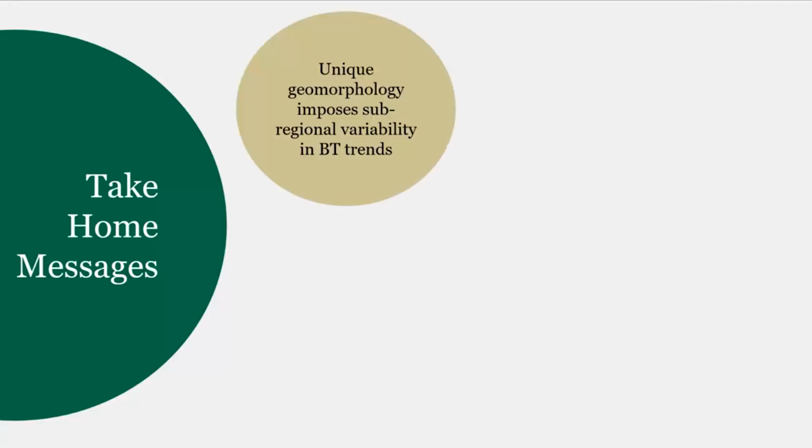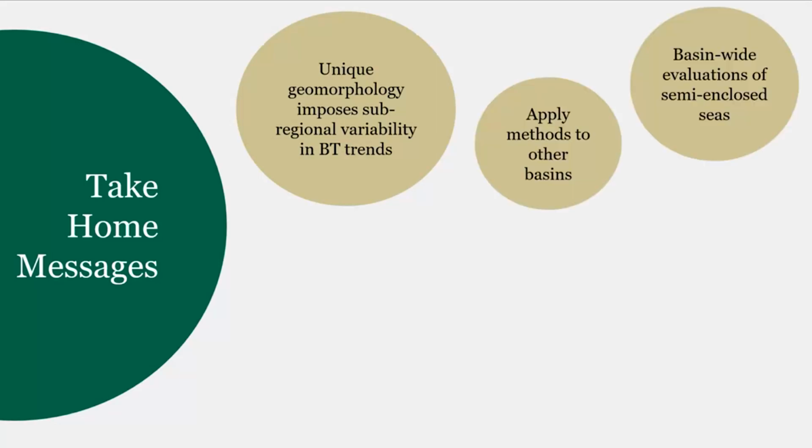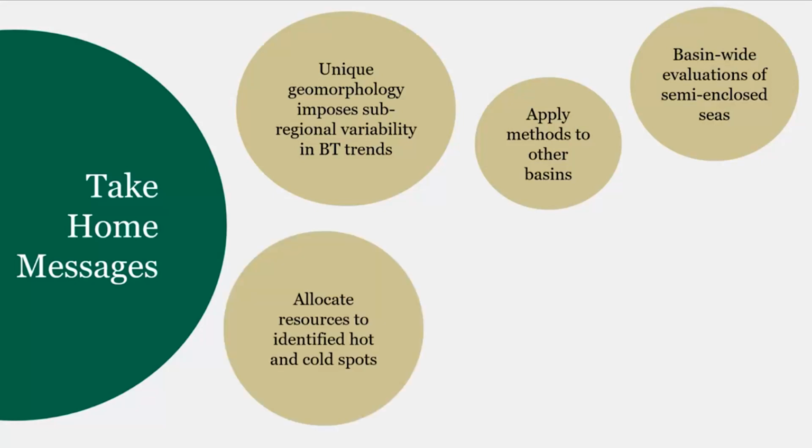So our take-home messages today are, one, the semi-enclosed seas have unique geomorphology that impose regional circulation trends that cause variation in bottom temperature. Next, basin-wide evaluations in semi-enclosed seas are very important because we can't assume the same conditions are occurring across the basin. And these methods can be applied to other semi-enclosed seas like the Mediterranean, the Baltic, and the Persian Gulf. Additionally, we encourage resource managers to consider these methods and allocate resources to the identified hot and cold spots because this is a statistically meaningful way of identifying climate vulnerable regions.